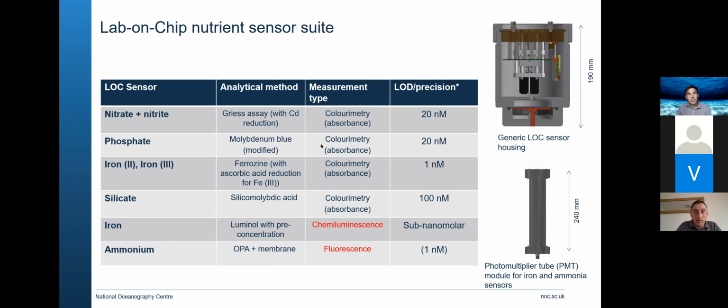So in terms of nutrients, these are the ones that we've developed. The two at the bottom are not routinely done, but we have done them. But the top four, so nitrate, nitrite, phosphate, iron 2 and iron 3, and silicate, have all now been operationally deployed. And the performance, because we're using quite long absorption cells and good standard assays, has very good limits of detection. These ones are coming up. That's the kind of stuff that's being developed in our lab for trace iron and very low concentrations of ammonia.